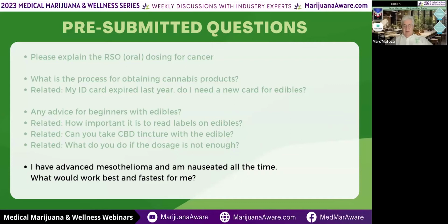Yeah, I was going to mention that really the key to medical cannabis is the terpenes, and you were mentioning a couple of terpenes that really can help quite a bit for this. I think beta-caryophyllene is another one that can help with this particular condition. Make sure the product that you're using has that in it. Now, you say, what's the best and the fastest for me? The fastest is inhalation.